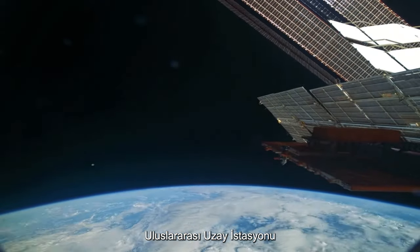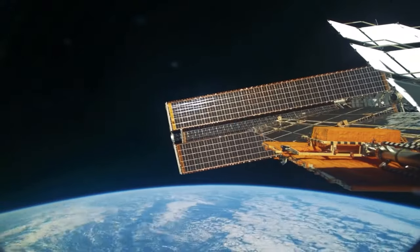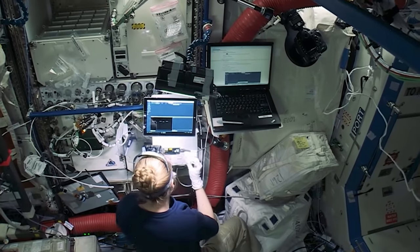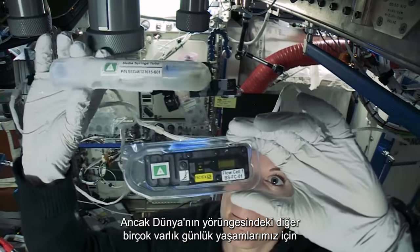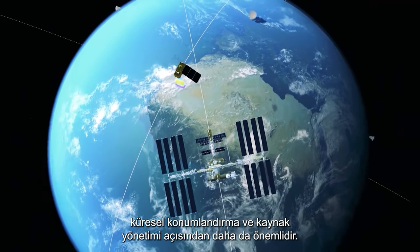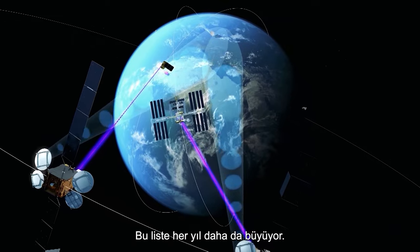The International Space Station is without question the jewel in the crown of low Earth orbit. Observation post, research lab and classroom all in one. But many other assets orbiting Earth are even more important to our everyday lives, delivering communications, weather observation, global positioning and resource management. And the list is growing every year.